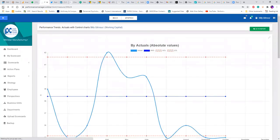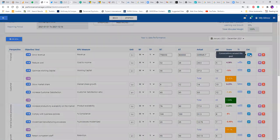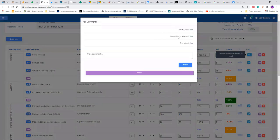If I go back onto that particular scorecard, there is also scope to put comments. For example, you can actually track the comments that someone was putting as you're dialoguing about performance. Remember, performance is all about dialoguing. Your dialogue, you can see you are saying this is very tough, I'm trying my level best, this was just an example, this is rubbish, these are just examples.